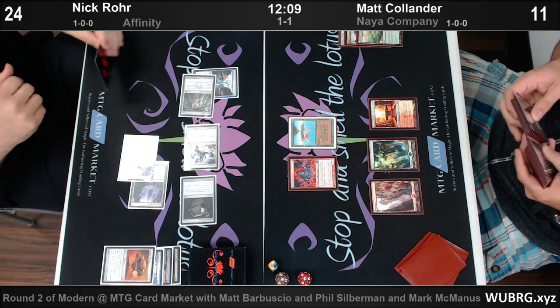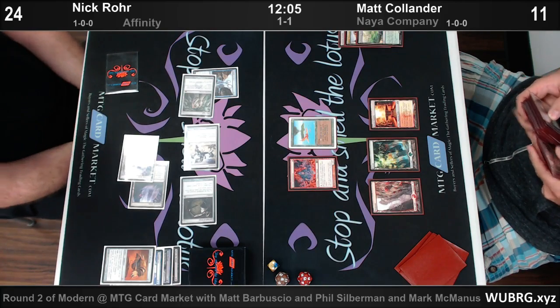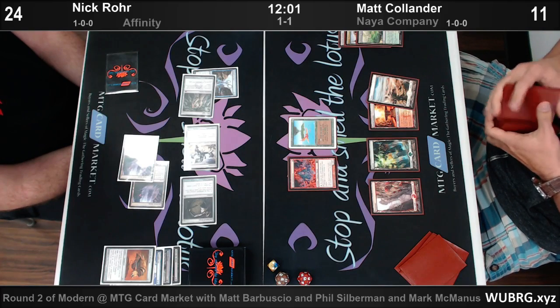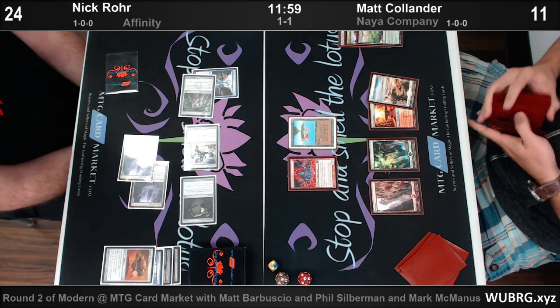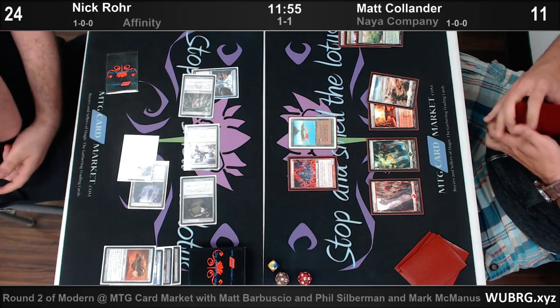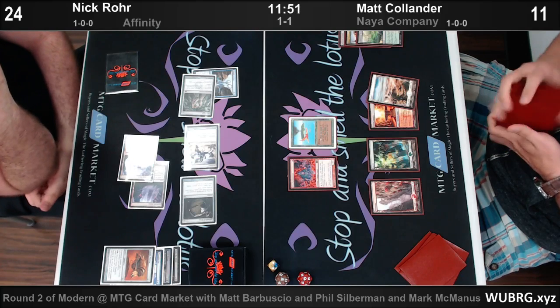Alright, we'll see a fetch from Matt. I'm assuming he's just going to cast Collected Company here and try and find another Pride Mage and blow up the Mox Opal. If he does, I'd imagine the game is just over immediately. Yeah, it's going to be hard to come back from that. This looks like sort of the last threat that Nick has available. He has 1 card in hand.